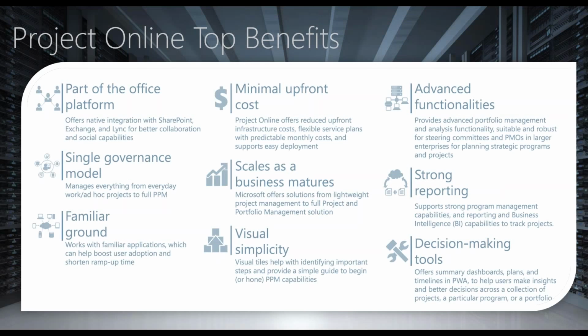If we look at some of Project Online's top benefits, one is it's part of the Office platform, meaning there's a lot of familiarity there. Many people and organizations today are familiar with things like SharePoint, which this is built on as a foundation, Exchange or Skype or other social capabilities built into Office. That familiarity helps reduce the adoption risk and makes it easier for people to get involved. So that overall familiar ground can help with shortening ramp-up time and any objection or difficulties in getting people to adopt and use the solution.